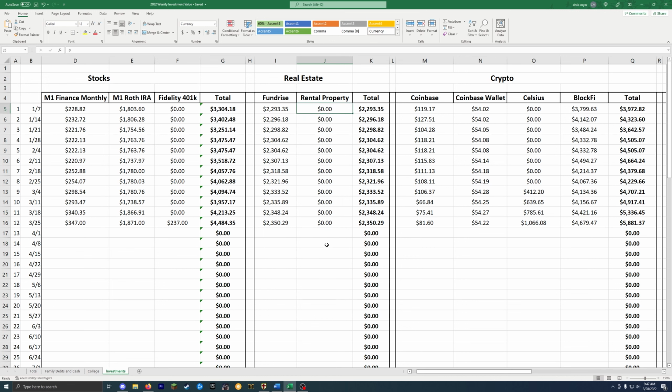And then rental property, I don't have one yet. Rental properties is probably going to be my ticket out of the rat race and not working a job anymore. Just cash flowing real estate. It's a really good way to make up for your monthly paycheck and just get out of the rat race. So that's the plan there.